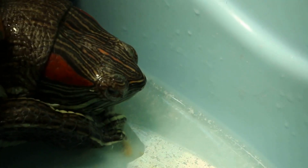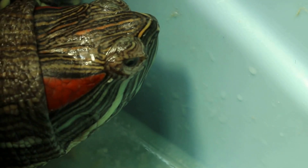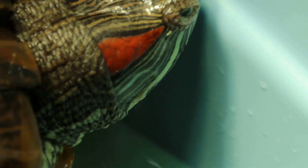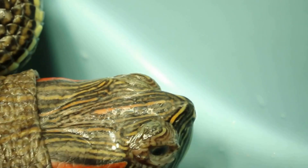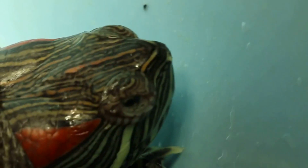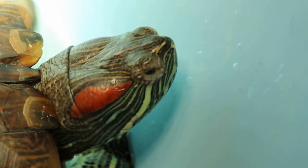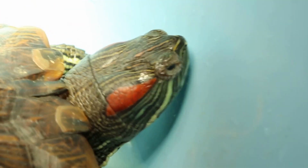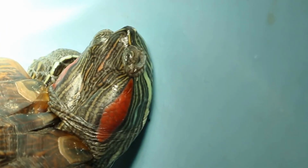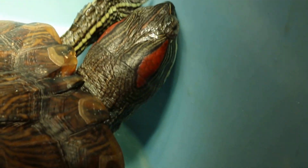Now you can see the eyes are opened, so he should feel much better. Definitely there is some rubbing of the eyelids, especially the right one. You can see it's quite swollen, upper and lower eyelids. And so the news is good that this terrapin will have recovered from the swollen eyes and will be able to enjoy his life again.